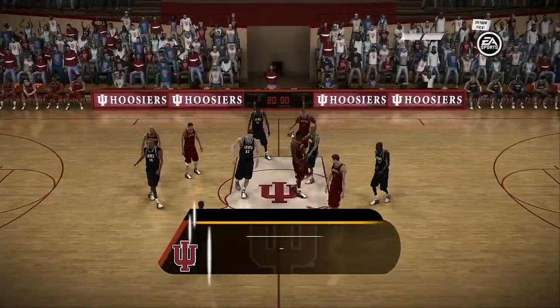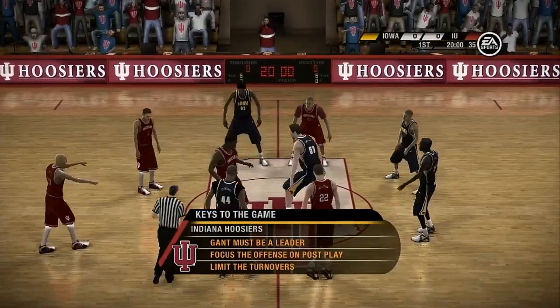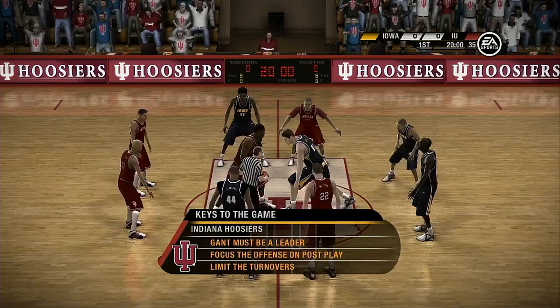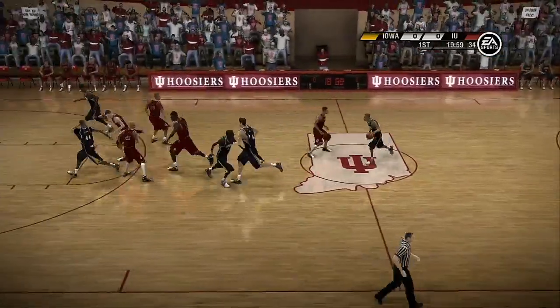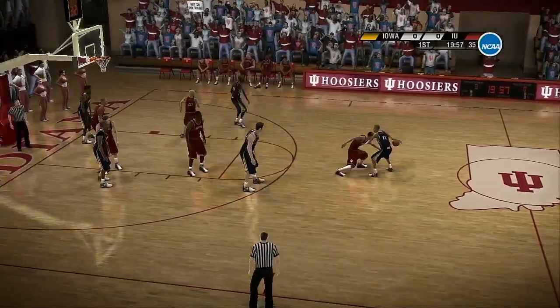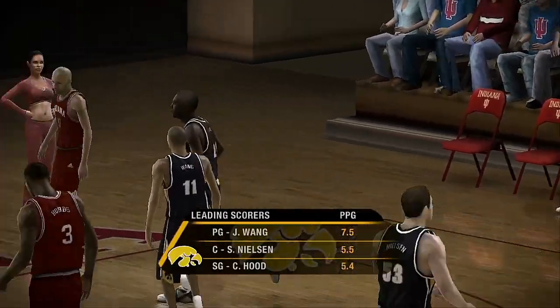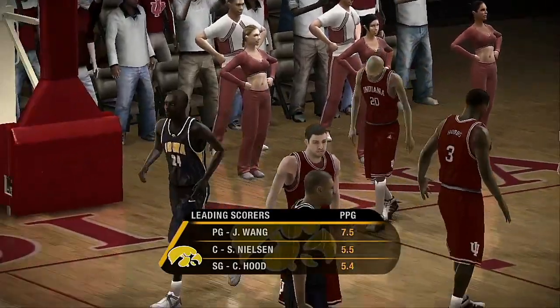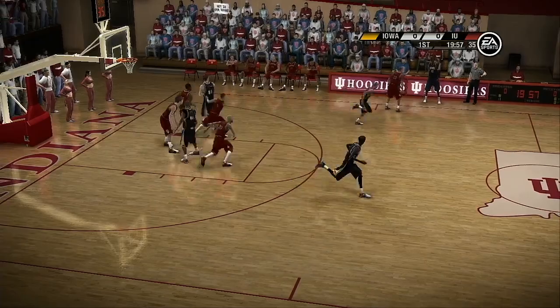The Hoosiers should be able to run away with this one, Dick Vitale. Hey, what are the keys for them doing so? The keys are pretty simple, Brad. Number one, the point guard has to be the coach on the floor, making sure his team executes on every possession. Second, get the ball on the interior. See if he can get that big man into foul trouble. And finally, take care of the ball on offense and play aggressive perimeter defense.